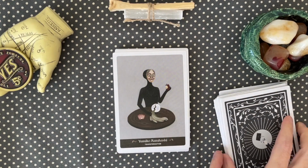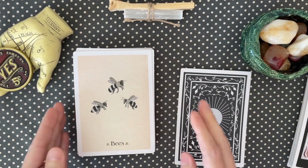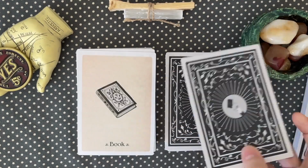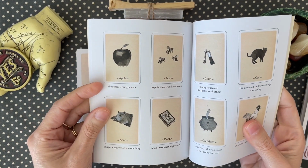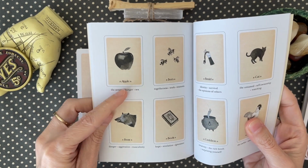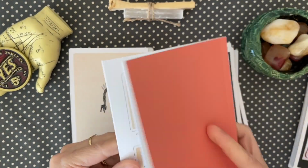And so the second part of this deck are the witch's materials. So you shuffle this deck all together. I put it back in order just so you can see what you get, just in case you're not familiar with this deck, especially if you're new to oracles. And what you can see with the book, you get a very short synopsis for the writer, and then just some keywords for the meaning of the witch's material cards. So like apple is the senses, hunger, and sex. So it's more of a Lenormand-esque feel to this part of the deck.